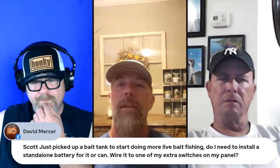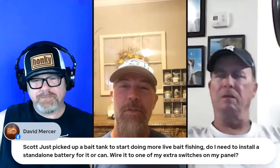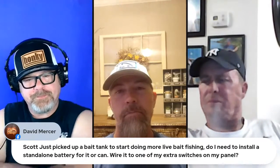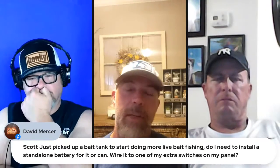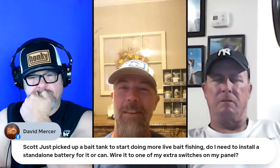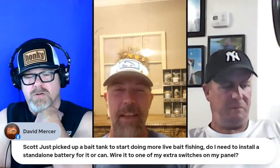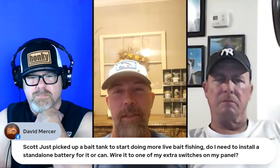You can wire it on your cranking battery if you trust it. It might leave you stranded, but you're not going to hurt anything. I would have a separate battery for it, but I ran one on my cranking battery before. Just carry jumper cables and make sure your trolling motor batteries are strong. Yeah, I wouldn't run it off my starting battery. Your pumps don't pull a whole lot, unless you're doing a couple overnights.